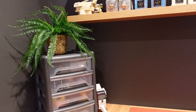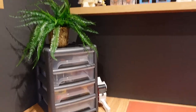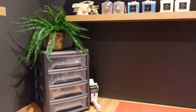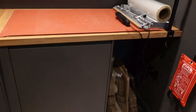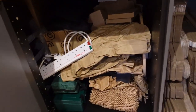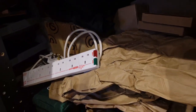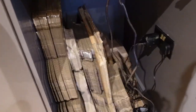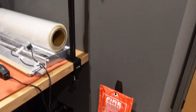Excuse the echo because there's not so much stuff in here for the sound to bounce off at the moment, and you might hear some faffing around outside because my husband's doing cart stuff. But what we've basically got here is this cupboard under here in the corner, and this is all my packing supplies and bits and pieces, and then we've got cardboard stored in the little alcove underneath, along with my fire blanket because you never know when you'll need one of them.